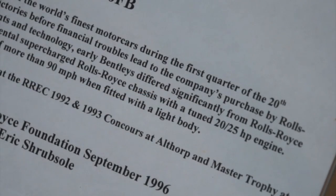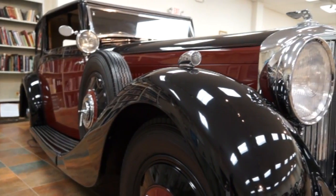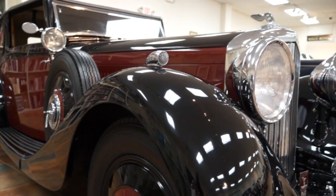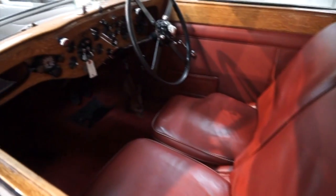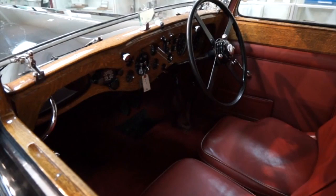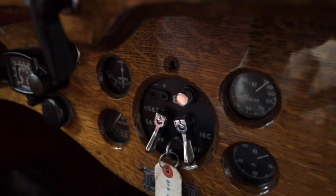20/25 horsepower. Now, this is a 3.5 litre engine that can, in a straight line, get this old girl up to around 90 miles an hour. 25 horsepower ain't going to do that. So what's going on there? Nope. They used fuzzy math to make the taxes lower for the buyers in the UK.